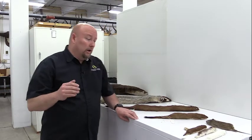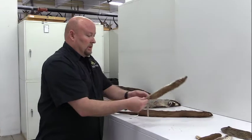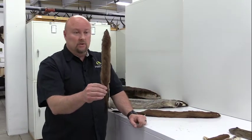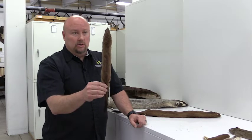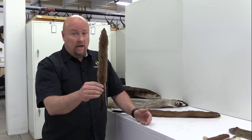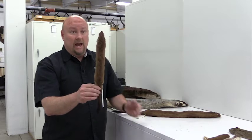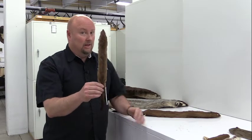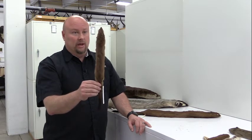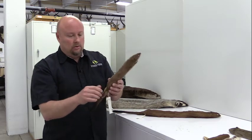So moving on into the bigger ones, this is one of the less common ones in the state of Kansas. This is the long-tailed weasel. So again, these things kill and eat things much bigger than themselves, so this could actually take down a full-grown cottontail rabbit. So that's really interesting. I have actually seen one of these in my life as it ran across the road in front of me. And that was in western Kansas, but they are found throughout most of the state. You just don't see them very often, which is unfortunate.